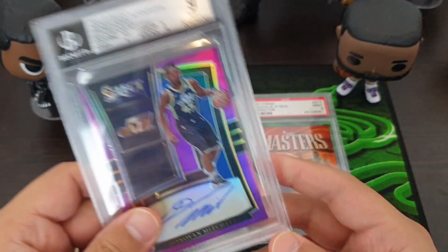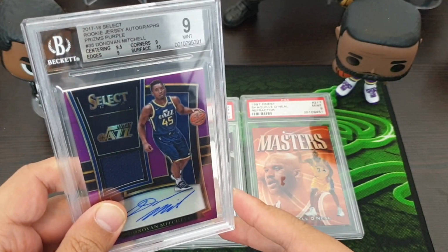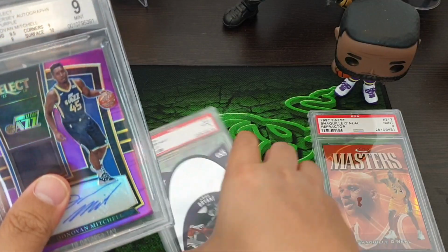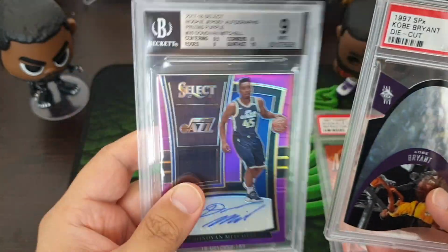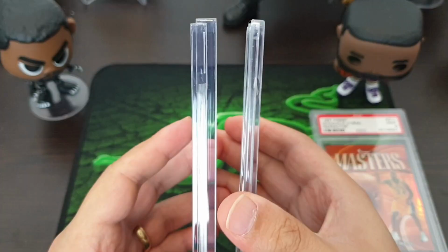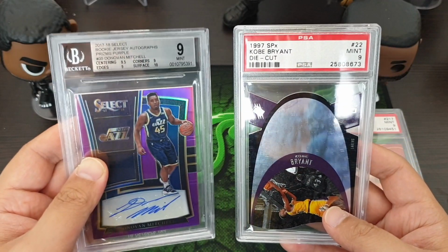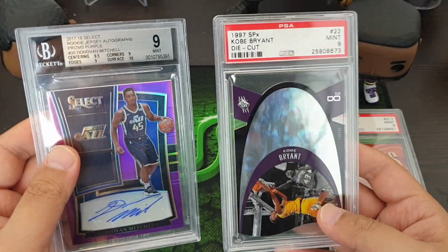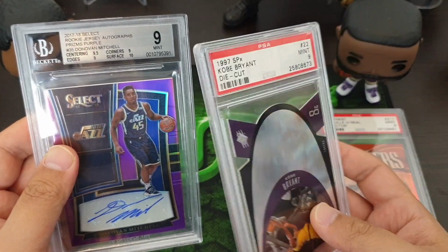Let's compare a BGS graded card versus the PSA graded cards. First of all, the weight. There's no doubt that BGS graded card is heavier because the slab is thicker. See the difference? The BGS slab feels more sturdier actually. It is heavier and thicker. PSA slabs are very light and thinner.